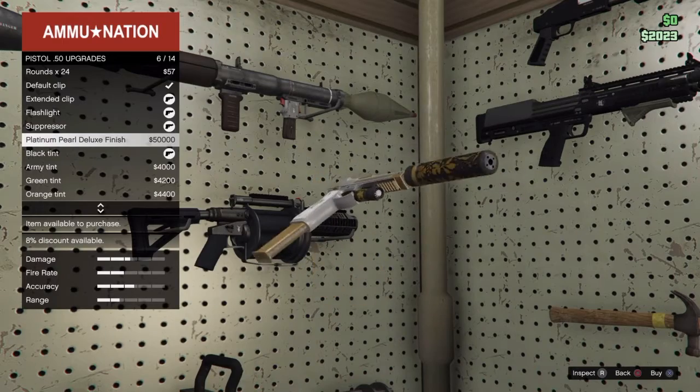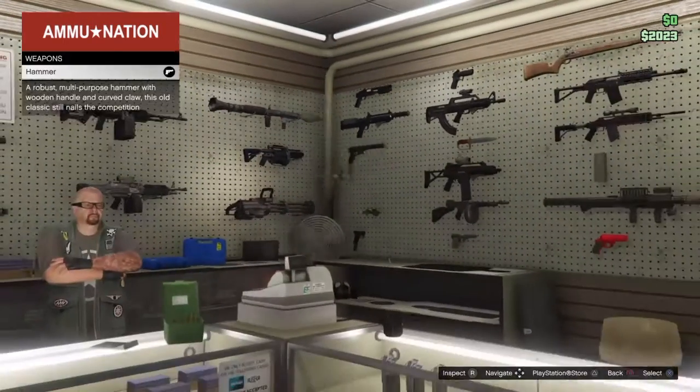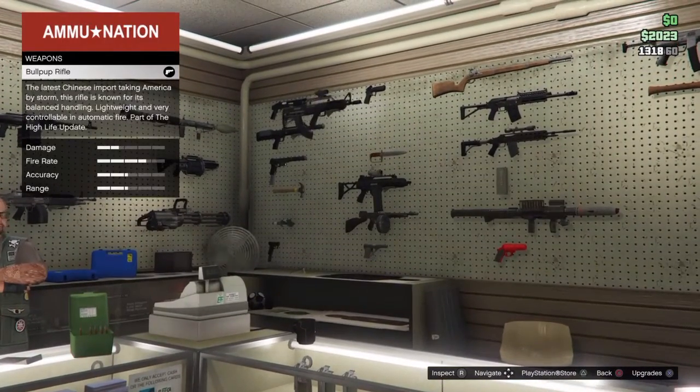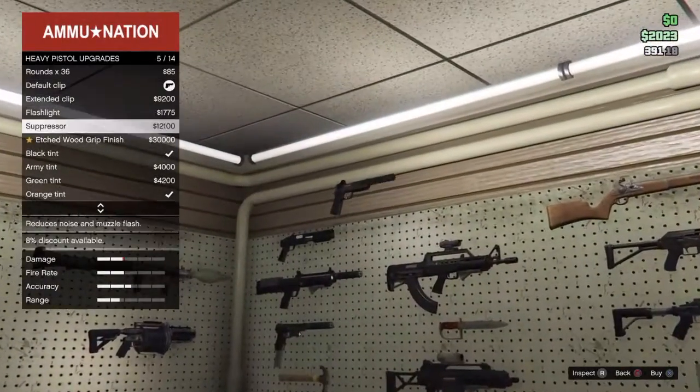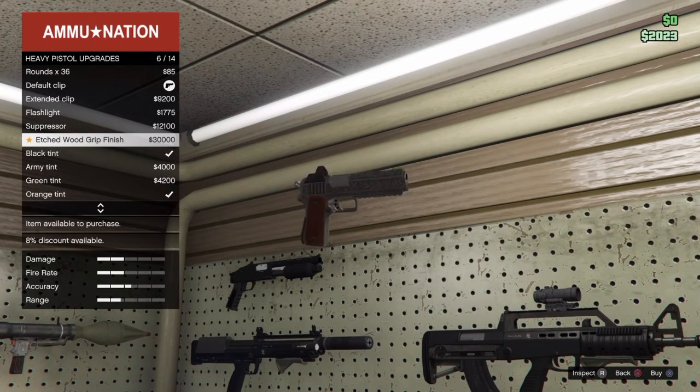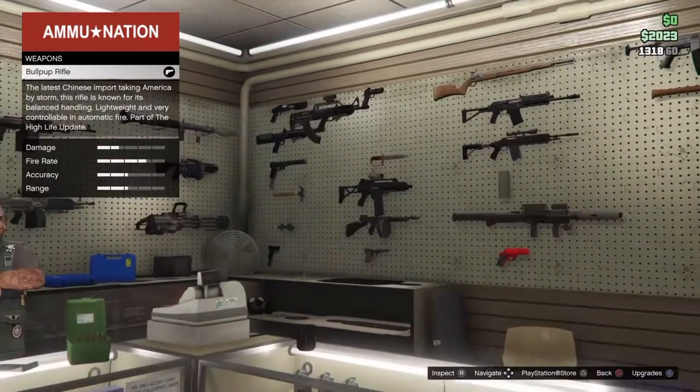Anything outside? Oh, I was still looking through all of them. I want to make sure they know which guns you can get all these new tints on. I was going through every gun.